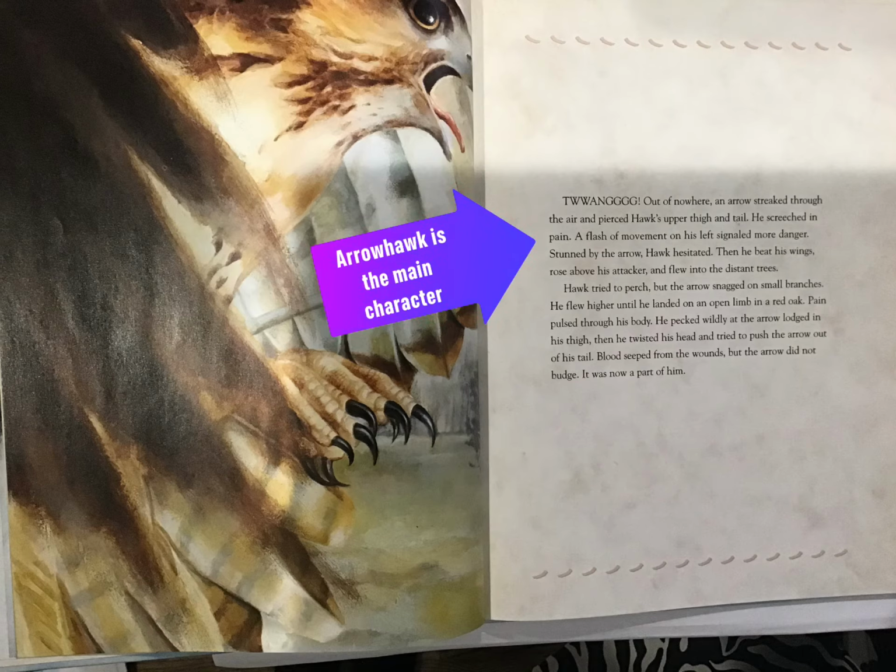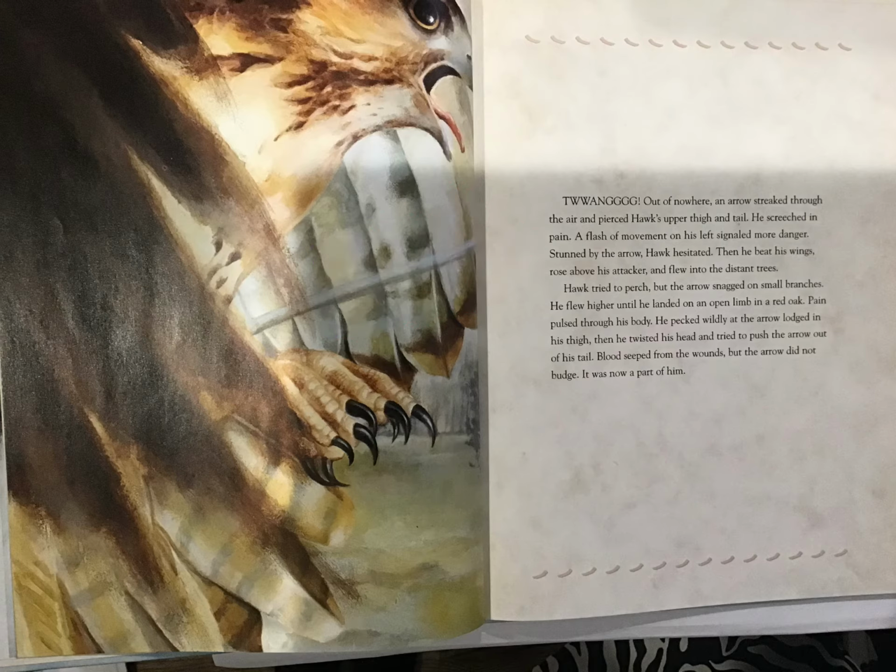As with most stories, I noticed that there's a main character, and our main character here is Arrowhawk. I would consider this to be another feature of literary nonfiction.